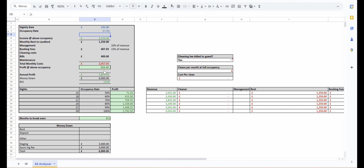It's pretty self-explanatory. Now if you want to make sure you have a good deal, you want to be breaking even at 50% or as close to 50%. I know in London sometimes that can be hard to do, so there are some deals where I'd still say it's acceptable if it's breaking even at 52, 53%. Anything higher, you're putting yourself into a bit of risk.